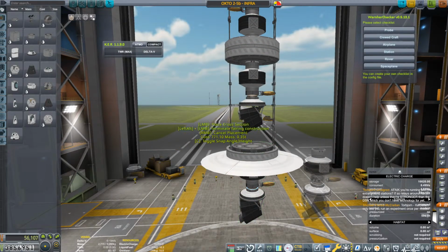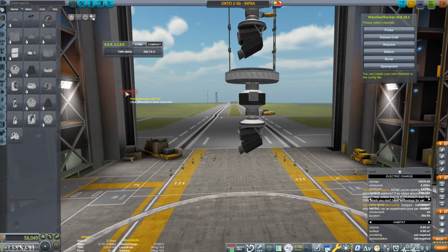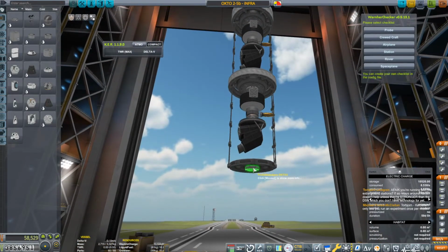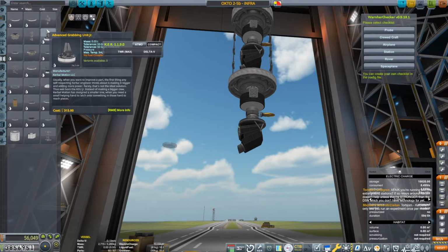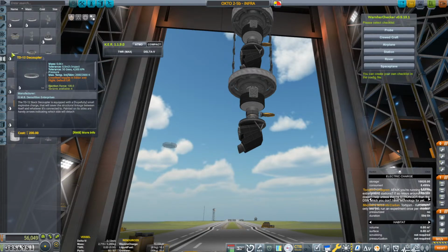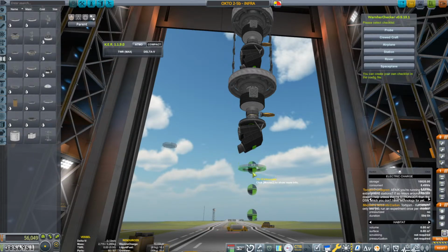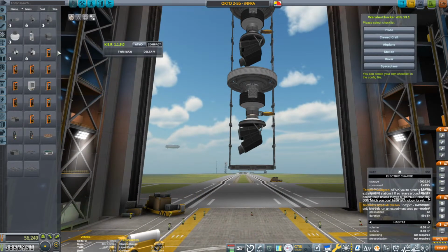Put that down there. Don't build that fairing. That goes like that. And now I've got a node underneath here that I can start attaching junk to. Actually, what I should be doing is putting on another decoupler. And I'm going to pause for a second and make sure that I am making some degree of sense. Like that.